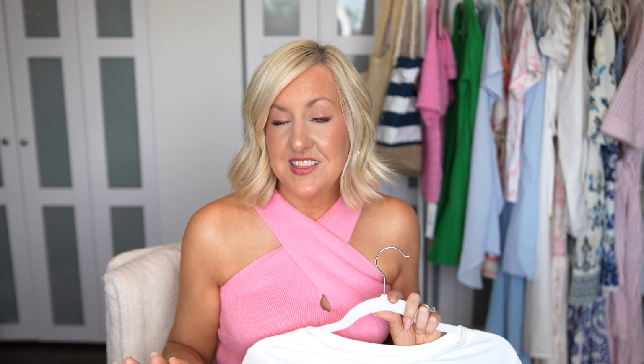Now they did accidentally send me a size 9 and I need a size 8, so I'm gonna be shipping these back, but I think they're a great basic to have. They're gonna look really cute with shorts and dresses for this season. And this little shirt I think is gonna work with a lot of things.